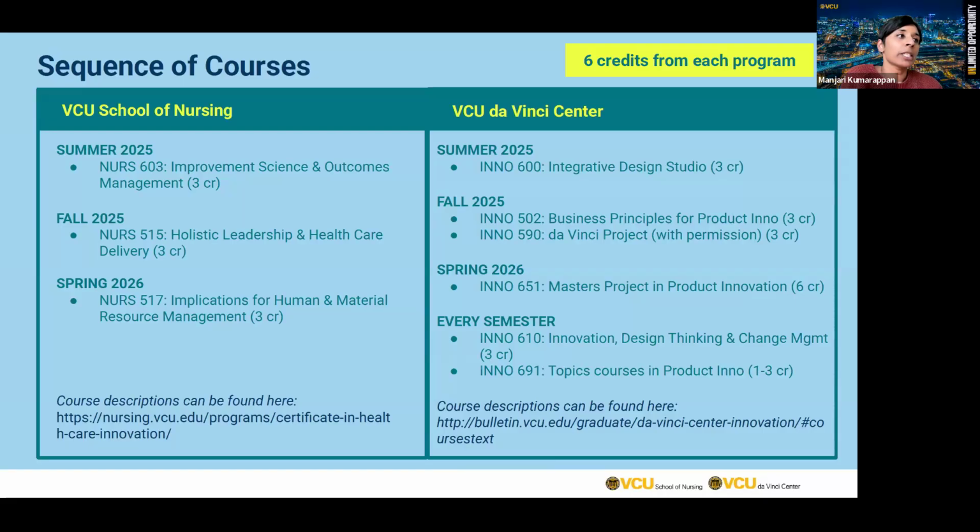And then from the VCU Da Vinci Center, we have a whole host of options ranging from 1 to 6 credits. And these kind of teach you about creative problem solving and innovation, business principles. And so just take note some of those. So the 6 credit master's project in product innovation is a really cool opportunity if you have a product idea in mind already, or a program or something like that. You can use that one course to learn about kind of product innovation and take your idea as close to market as possible. So a really cool opportunity there.